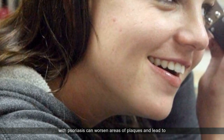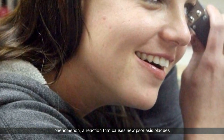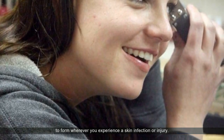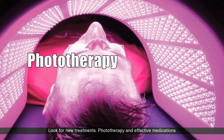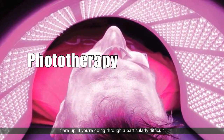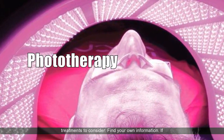Shaving with psoriasis can worsen areas of plaques and lead to scars, especially for people affected by the Koebner phenomenon, a reaction that causes new psoriasis plaques to form wherever you experience a skin infection or injury. Look for new treatments. Phototherapy and effective medications, oral, topical, and injectable drugs, can help control flare-ups. If you're going through a particularly difficult psoriasis flare, talk with your dermatologist about new treatments to consider.